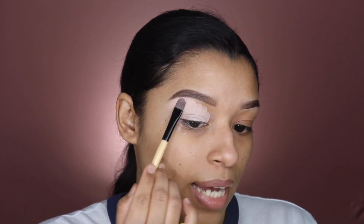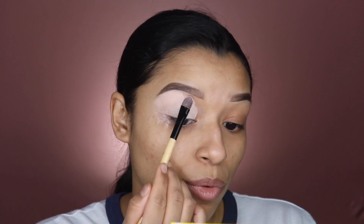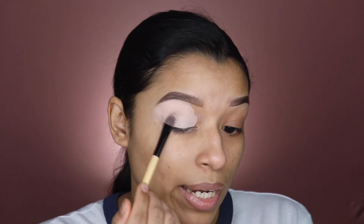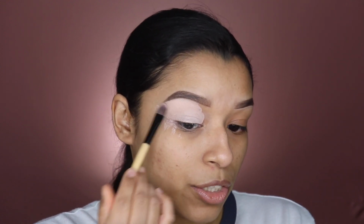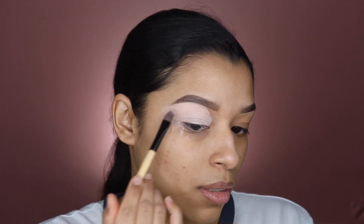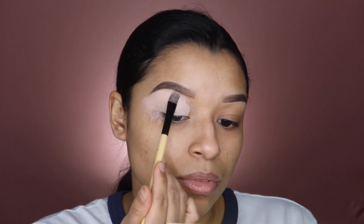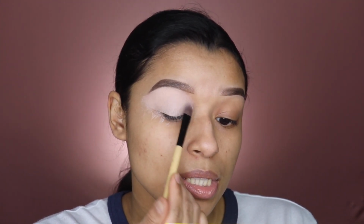And I like tapping in the base rather than rubbing it in or using a beauty blender, because if you use a sponge with it, even though I have seen people use it and it's pretty effective, for me, I feel like it just sucks up the product. So I kind of like using this flat brush and just tapping it in. Like this.